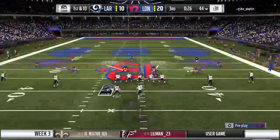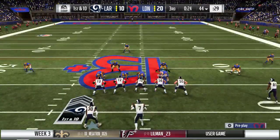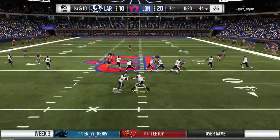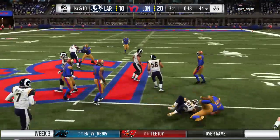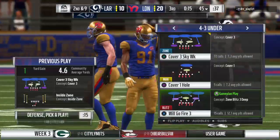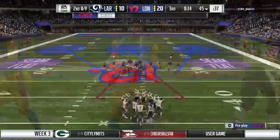Flex round! Ohio! They'll run it now out of the gun. And he'll take this one up close to about the 45. Just a yard on the 1st down carry, so it's 2nd and 9.